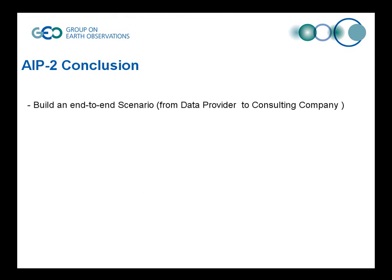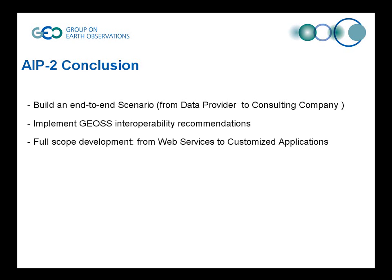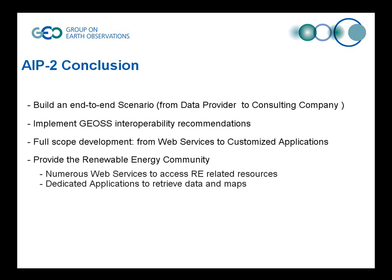This hand-to-hand scenario gathers a data provider and a consulting company under the GEOSS umbrella by implementing GEOSS interoperability recommendations. Within this scenario, we have addressed the full scope from web service development to customized applications. The renewable energy community now benefits from numerous web services and dedicated applications to retrieve data and maps.